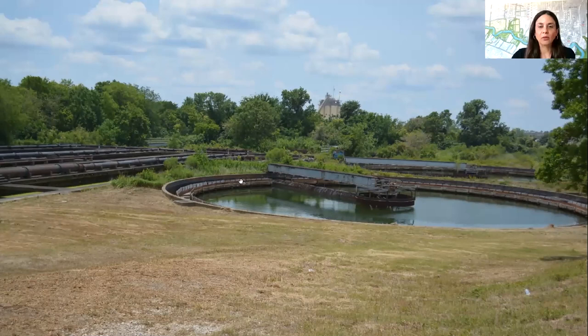And then a former sewage treatment facility that is also a property of ours that can be activated with public art. So these are just some examples of some of the really interesting sites along Buffalo Bayou East. Buffalo Bayou Partnership has done a ton of talking with neighborhoods and listening to neighborhood residents about what they want to see in these neighborhoods.